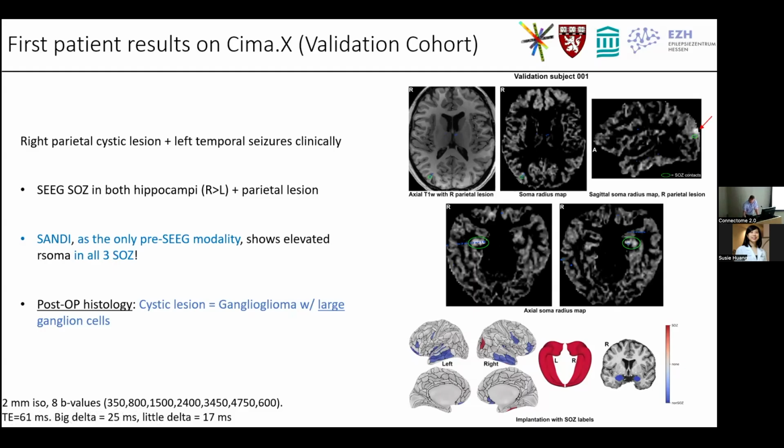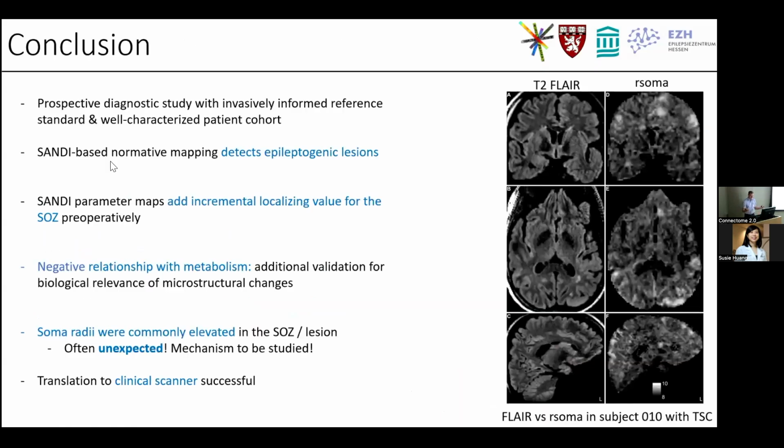And yeah, I think then I'd like to conclude, and I can show more patient data later if anybody is interested. So in this prospective study, it turned out we can detect these epileptogenic lesions irrespective of the etiology, because this was a very heterogeneous cohort, and the SANDI microstructure modeling did indeed add incremental localizing value for these seizure onset regions. So I believe that this should be a modality that should be investigated further in these patients in perhaps larger studies, and also in more clinically feasible models. For example, the clinical SANDI model might be primed for this.